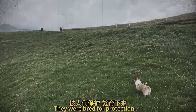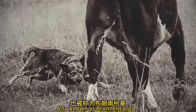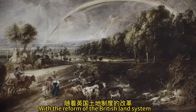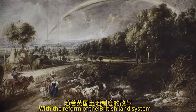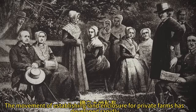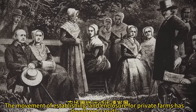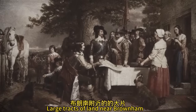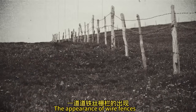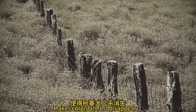They were bred for protection. This original Corgi, also known as the Brownant Corgi, faced changes after 1875, when the reform of the British land system abolished the common land system. The movement of establishing land enclosures for private farms developed rapidly. Large tracts of land near Brownant were sold to farmers. The appearance of wire fences made Corgis almost disappear.